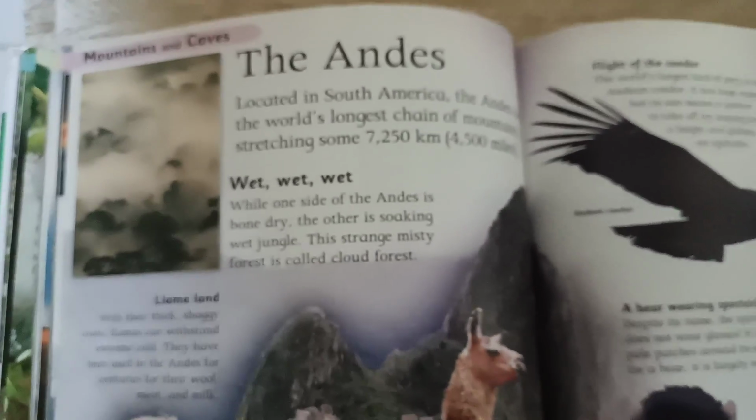So that's all for today in the topic mountains and caves. We are done with the Andes, the mighty Himalayas, cool caves, life in thin air, and there we started.